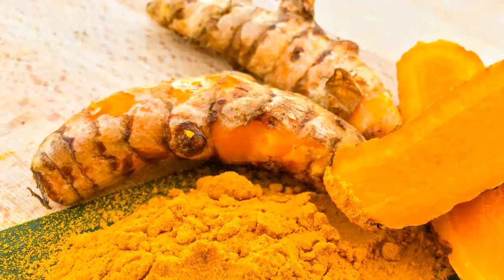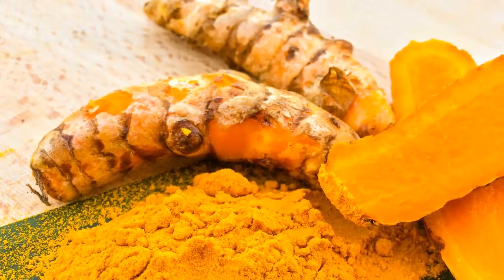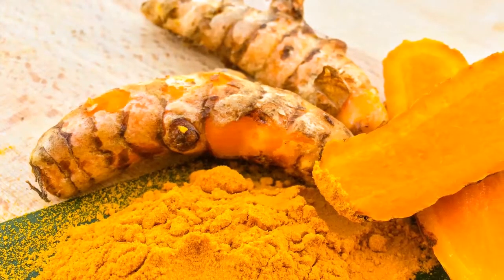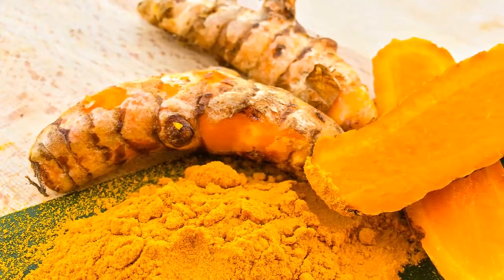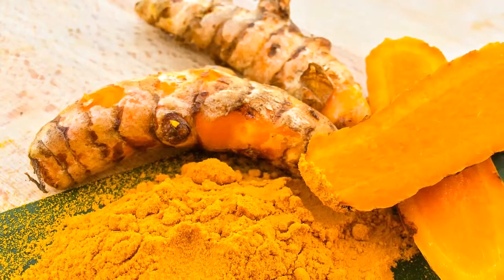4. Turmeric. Curcumin, the primary beneficial substance in turmeric, has lots of evidence backing its claimed ability to ward off joint pain. This makes sense when you consider curcumin's anti-inflammatory properties, and the role inflammation plays in joint pain. To put it simply, inflammation leads to joint pain.